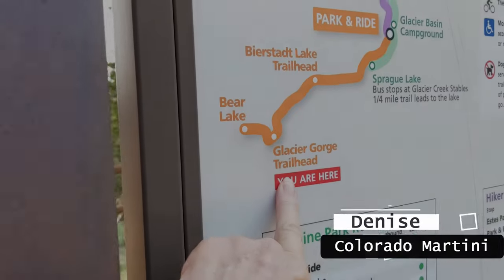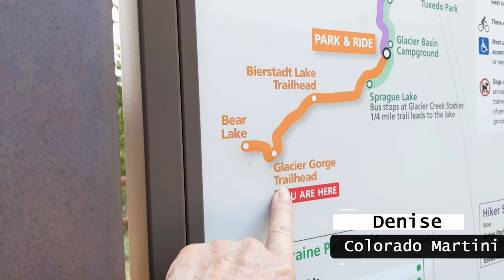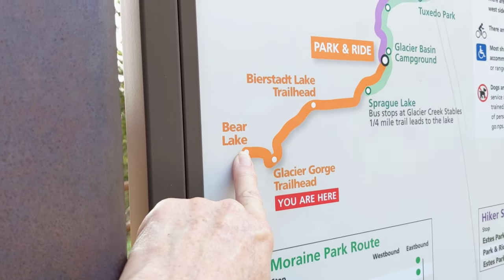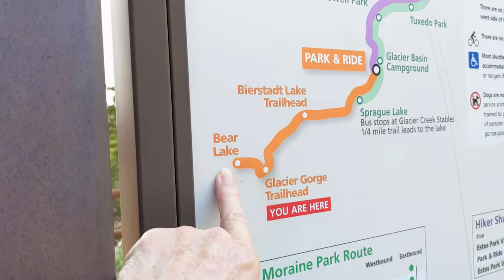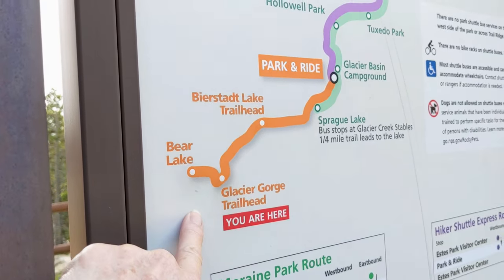So we're right here. It's Glacier, we're at the Glacier Gorge trailhead. If you went further up the road, it'd be Bear Lake. So we're in the Bear Lake corridor that you need a special pass for.